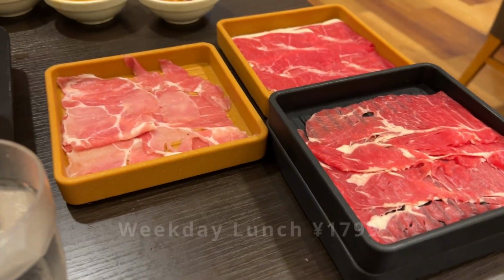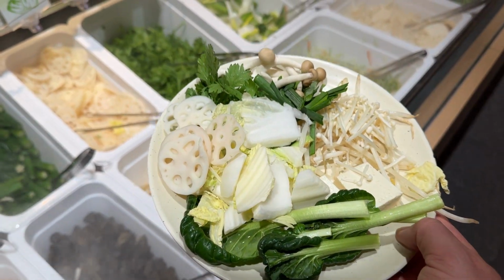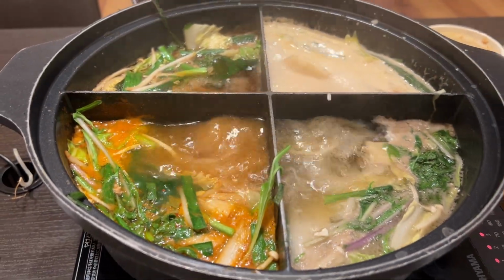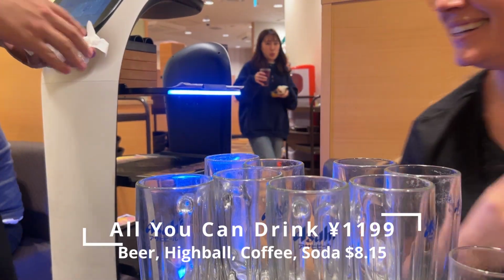The meats are such good quality and the price cannot be beat, but the veggies are probably my favorite part. There's so many to choose from and they're so good in the different broths. And it's unlimited for your time frame of 90 minutes. They also have an all-you-can-drink option, which we're not going to get into today, but I'll let you know the price of it on the screen here.